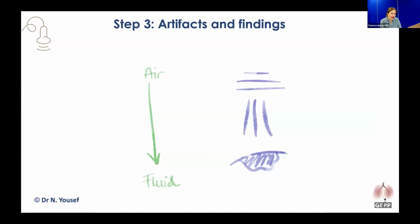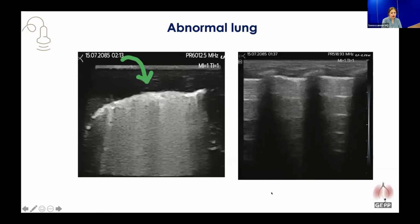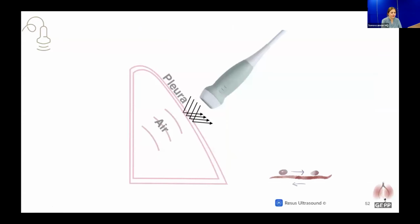So you found the lung and you've checked the pleural line and you've assessed for lung sliding. Then you need to see what kind of artifacts you see. And you can see that it's basically based on pattern recognition. Completely white lung versus the normal looking lung we saw. It's not difficult to see the difference. The question is, what will you use it for?